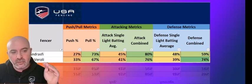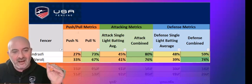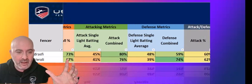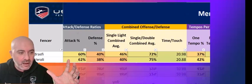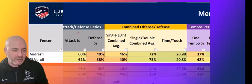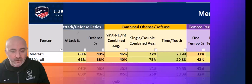Defensive game also, those numbers might look low to you, but actually you hover around the 40% mark with defense, and that's a pretty good track record because this is very much right now an offensive oriented game. Both of them similar ratios, 60-40 attack to defense ratio for Andrasfi and about 62-38 for Veroli. And again, their combined offense defense, 46% for Andrasfi, 40% for Veroli, pretty good.